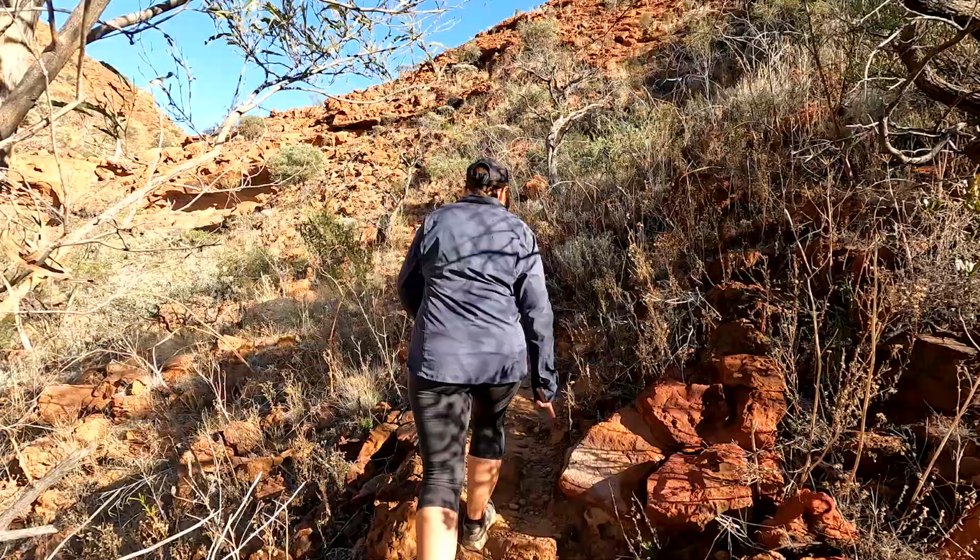All right, guys, we've just left Temple Gorge Campground. We're heading on the escarpment trail, which should take us, well, they say between 1 to 3 hours. It's about 3.4 k return. So hopefully there should be some good views from the top.